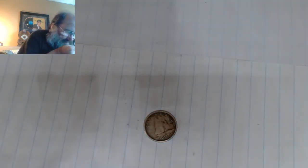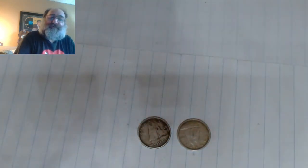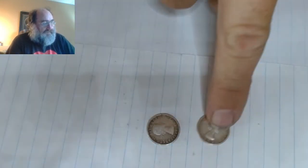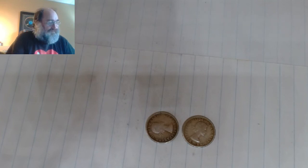And the last of the silver, which I finally have, are two 1955 Canadian 10-cent pieces. Again, 80% silver. Young Queen on the back. Pretty good. I like those. And that's the end of the collection. However, I did have one more pickup.